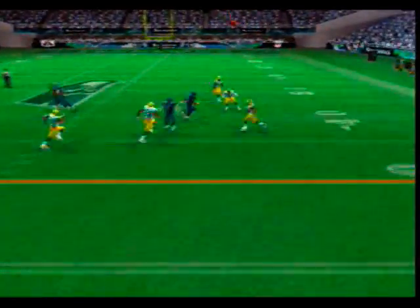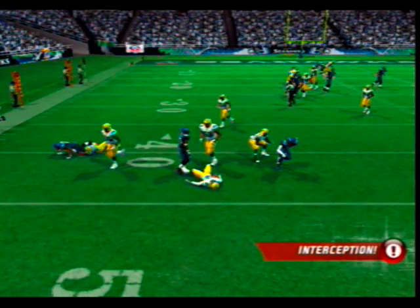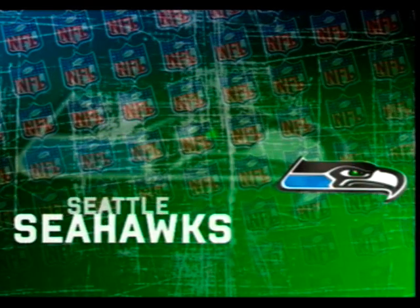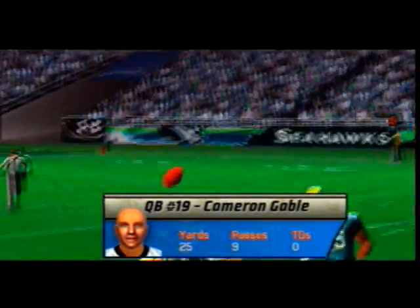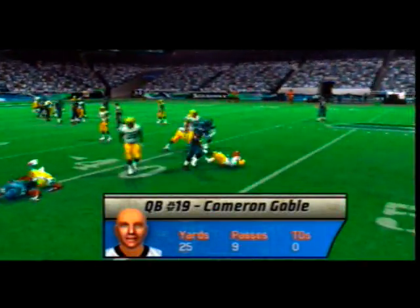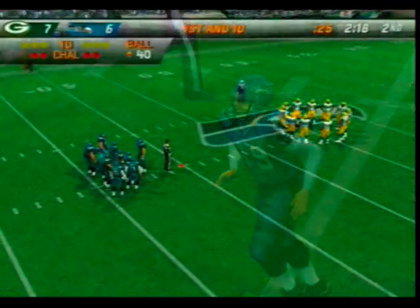Under pressure, throwing. Gore picks it off. Now that was just a bad decision. Look at this. Two defenders right near the receiver. Now there are a few guys who think they can squeeze the ball into double coverage, and he's one of them. That time he gambled and he lost.